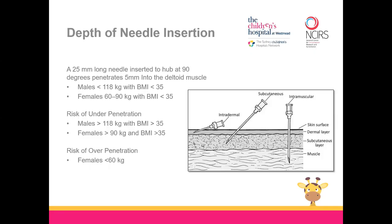Cook's study looked at a 25 millimeter long needle inserted right up to the hub at 90 degrees. It gets about 5 millimeters into the deltoid muscle itself. So if you really think about it, you're not talking about a huge margin of error here. Cook found that this was consistent for males under 118 kilograms and with a BMI of under 35, and for females 60 to 90 kilos with a BMI under 35 as well. So there was a risk of underpenetration for individuals over these BMIs or weights, because obviously they have more fat overlying their deltoid muscle.